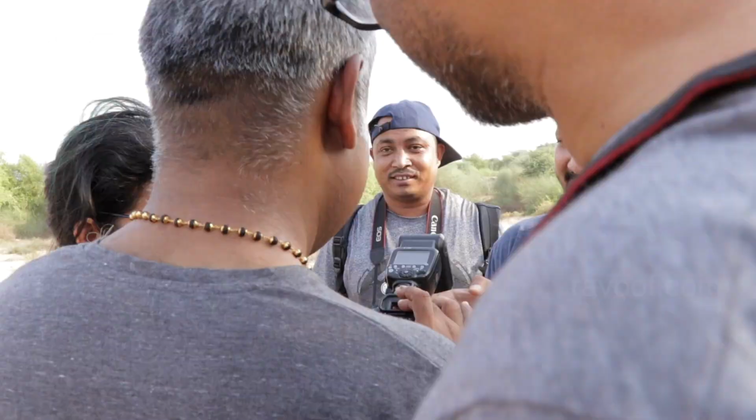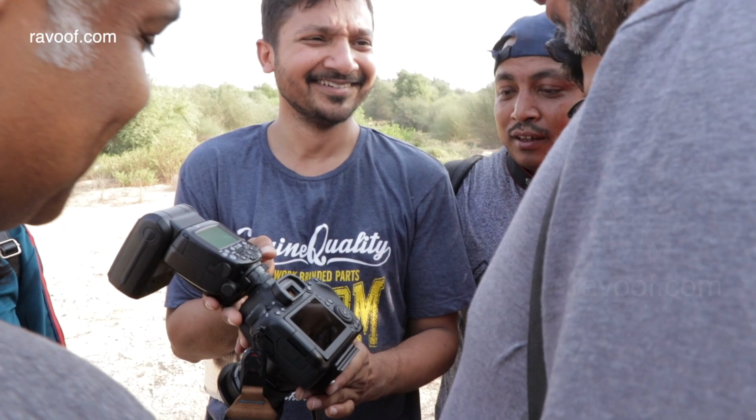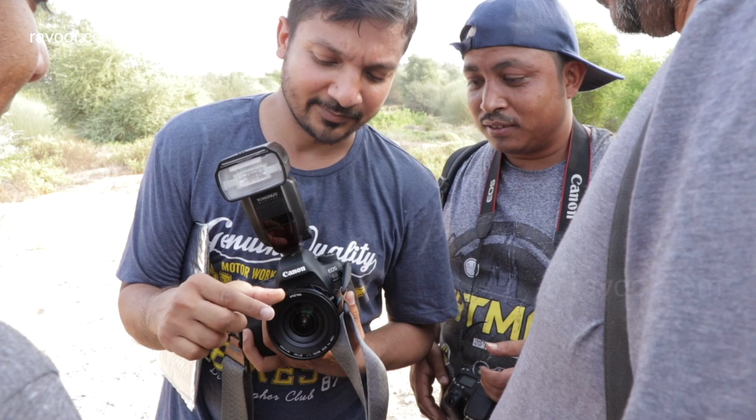I tried CSF in wide angle. So you must glow at least. This is not wide angle? This is wide angle. Okay. Look. So I had to go as close as possible. Then there was only this much gap in between me and CSF. But this was a very cooperative CSF. So it let me go near.